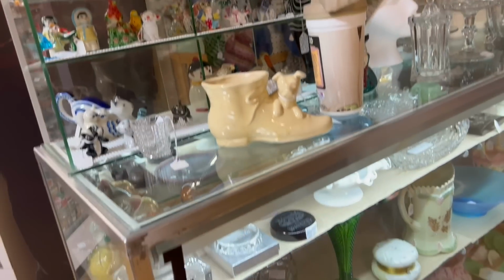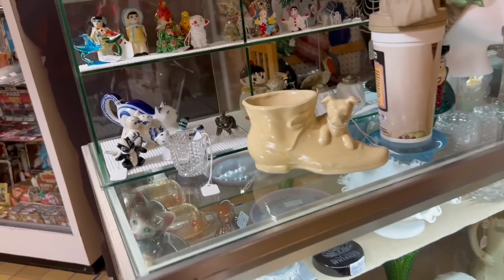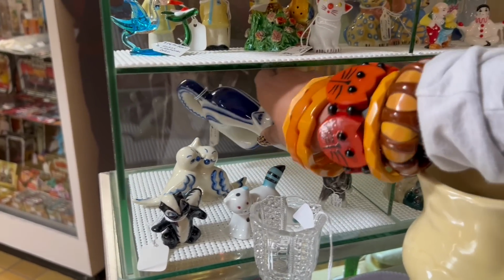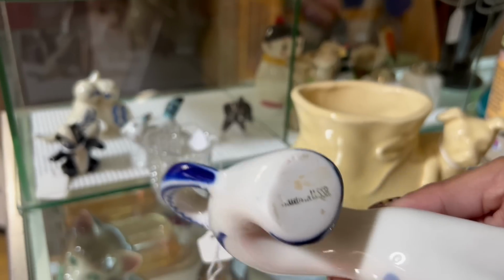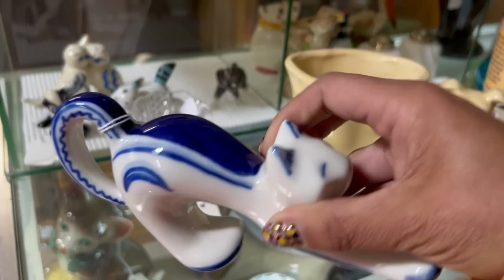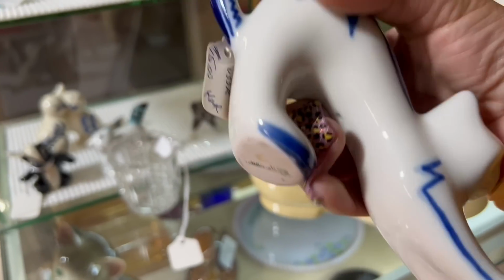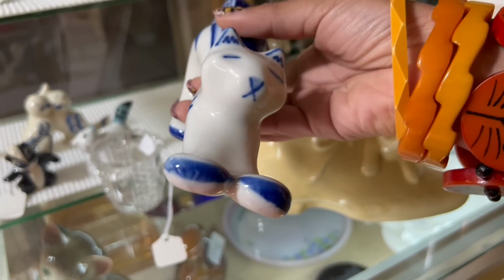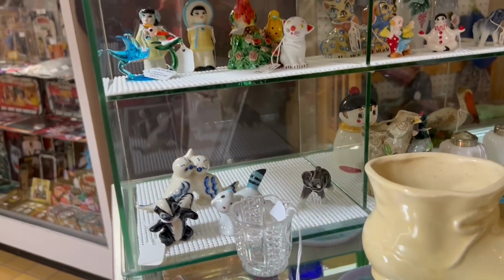This is the booth I found a couple epic cats in last time. Let's see if they've brought anything else in. This is kind of interesting looking. What's this one? Yeah, it's Russian. Russian cat, $15. I don't think I've had a Russian cat before. I think I'll have to get that. Russian stuff usually does pretty well. It's harder to find too, I noticed.